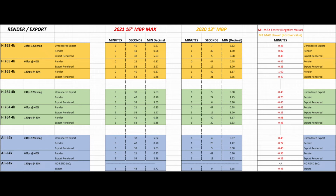For the 1 minute, 60, and 120 frames per second clips, I would slow down the footage to 40 and 20% respectively, and time how long it took to render that slow motion. Then once again time the export. Here are all the results for the codecs and frame rates.